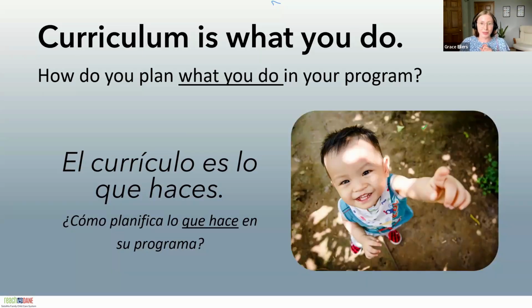Before we go into the Montessori method specifically, we are going to make sure that we all have a shared understanding of what we mean when we use the term curriculum. Curriculum is what you do in your program. It is everything from the way that you structure your routines in your day. It is how you set up mealtime, how you approach children during free play, how much time you spend outdoors. It is the materials that you have in your environment. It is what you do in your program, and then ultimately what children are learning.